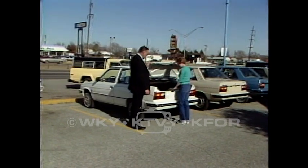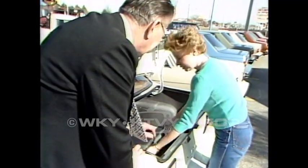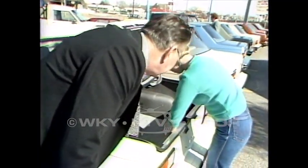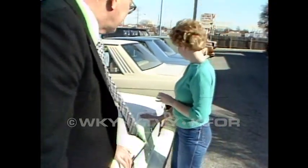Guptill said he expects other American car manufacturers to enter into partnerships with foreign companies. American is certainly pleased with their tie to Renault. So far, it's been a profitable alliance. Bill Ross, Action 4 in Northwest Oklahoma City.